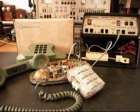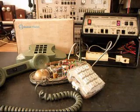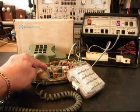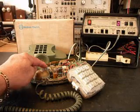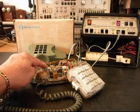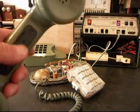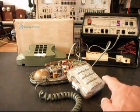Okay, we're back now, and we finished up. I've installed a bridge rectifier in this telephone, so now it will always have proper polarity anywhere it's plugged in. We're going to do some checks on this telephone now, and then we'll put everything back together again. I want to go ahead and plug the telephone in, and we'll ring it. Let that go one more time. Give you some dial tone, and we'll go ahead and dial some numbers.